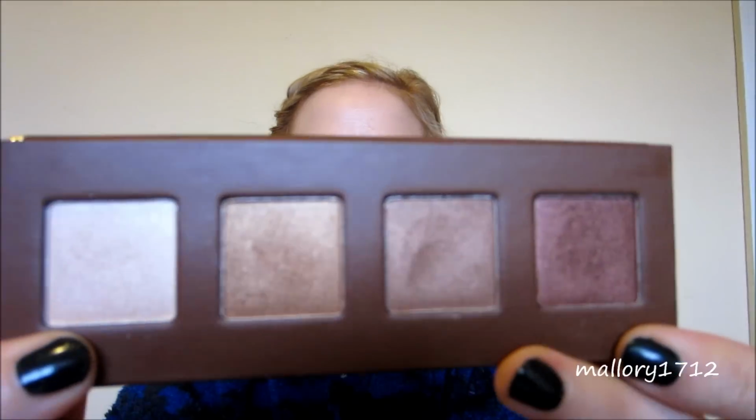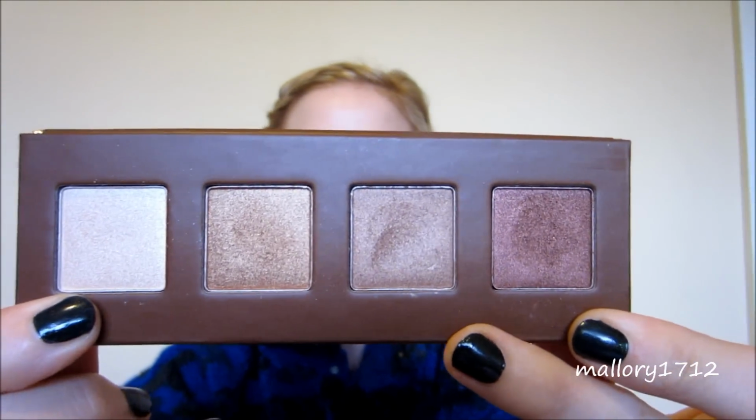And then the next one is Caramel Love Affair, which I love. This one is bronzy, golden-y. Look how pretty those colors are. I mean, if you haven't bought any of the Naked palettes, just get this. These shadows are so pigmented and smooth and buttery. They're way better than that formula.